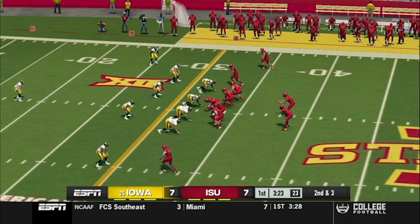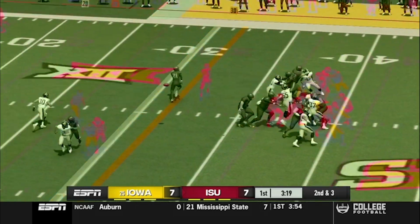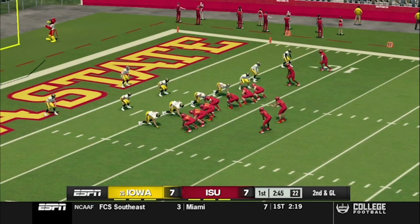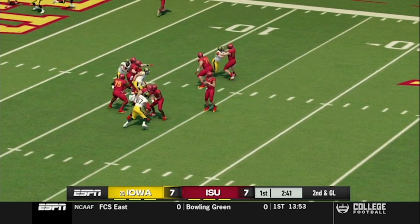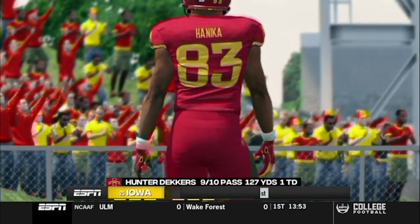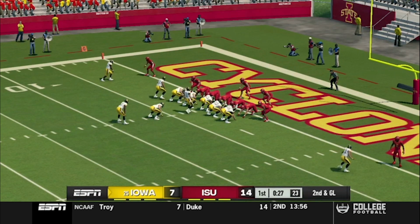Then Hunter Dekkers says, "Not so fast, I have some more in my tank here." 2nd and 3 for Hunter Dekkers, takes the pressure, able to release the ball and get the ball inside the 10-yard line on a nice throw to Dimitri Stanley. That would give Iowa State a shot, 2nd and goal in the red zone for them. Hunter Dekkers, left-handed southpaw look, and gets his man Deshaunte Hanika. That gives Iowa State a 14-7 lead on a 9-for-10 start for Hunter Dekkers in the rivalry game.